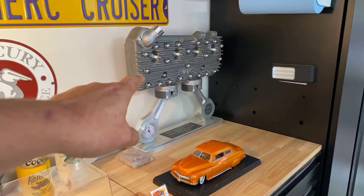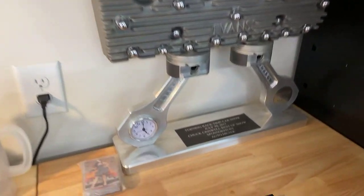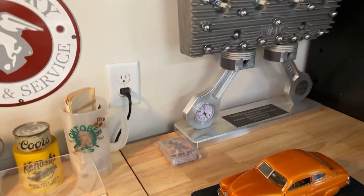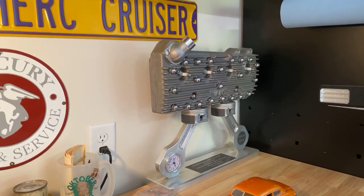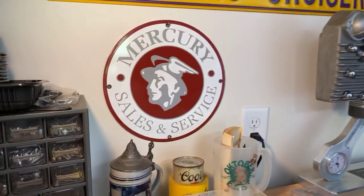That's a pretty swanky award there, too. It's a nice award. Yeah. It was done at the Sycamore Car Show, 2017. And it was the best show out of, I think, a little over 2,000 cars that year. Wow. Very cool.